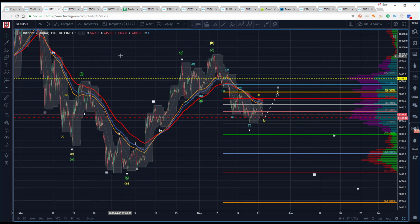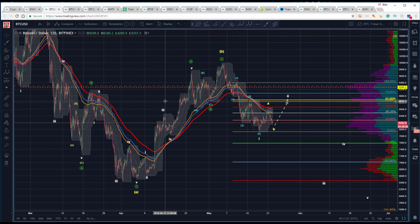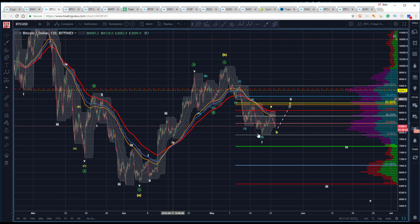So, it's just not easy. Bitcoin, at least from 2018, has never been particularly easy to get a count on. The thing about an Elliott wave count is you're looking at a snapshot in time, and it could just be the market has not revealed itself enough yet to where we can really qualify it. We have just potential roadmaps. And I suppose you can always make the argument that it's always just a potential roadmap.